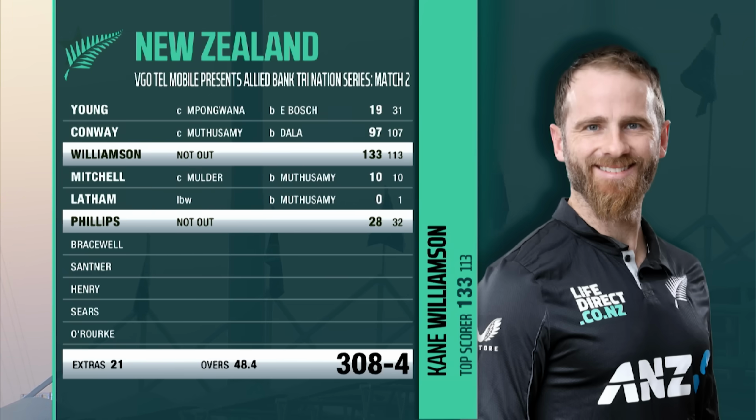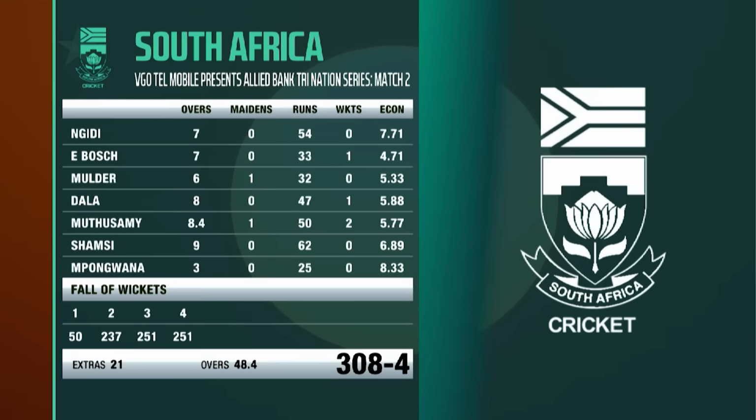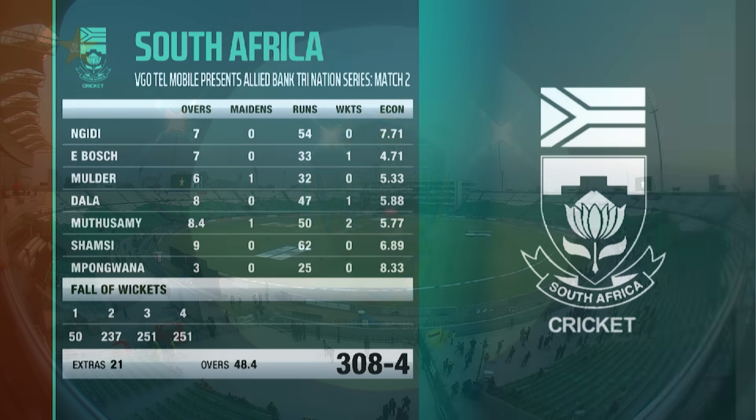New Zealand winning 2 out of 2 in the Tri-Nation. Bowling, a couple of missed opportunities, some run-outs missed, and eventually 2 for Muthusamy for 50 runs, a wicket for Bosch, and 1 for Junior Dala. Wasn't enough. The score, 308 for 4, was a walk in the park with Williamson's 133 not out.